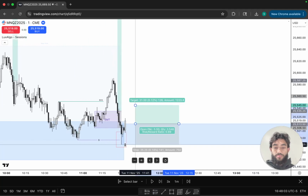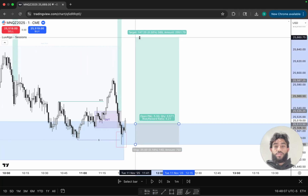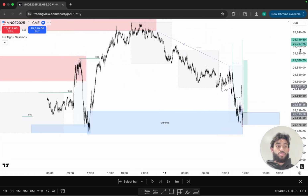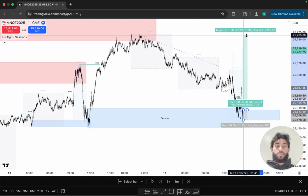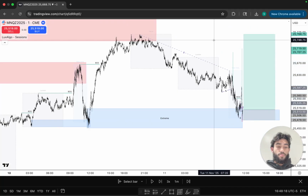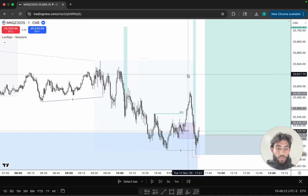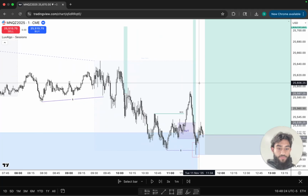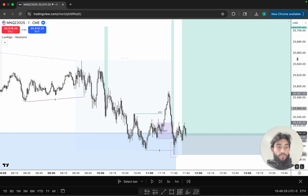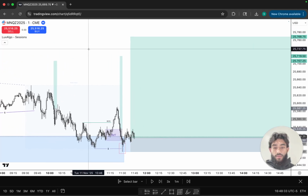So then this was my entry right here. I took this trade. Complete revenge trade. I lost this trade and I was just like, okay, I just took this trade. And I had the targets at the Tokyo highs over here. Now let's run through this trade. Let's see what happened. I think I got tapped in one of these candles or one of this consolidation. I think it was that one maybe. But I got tapped in. Price was consolidating. Boom, boom, boom.